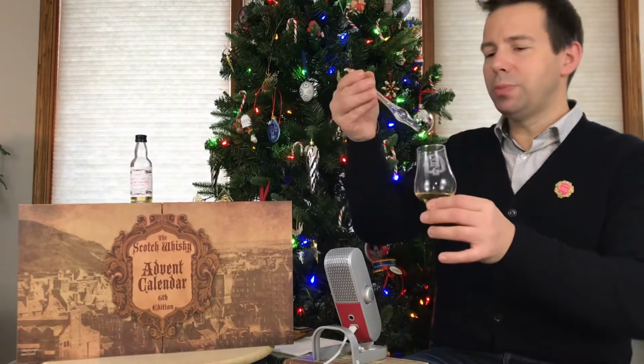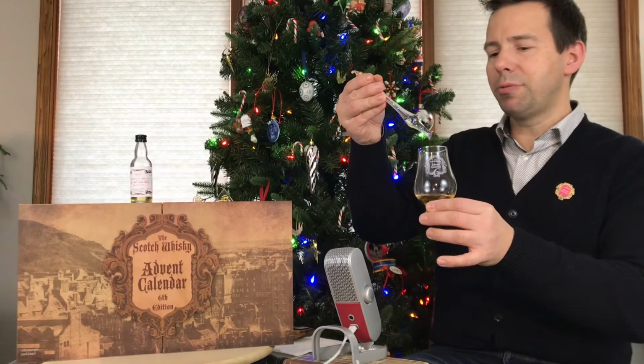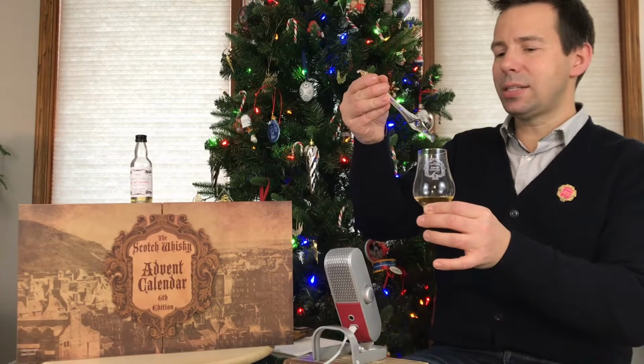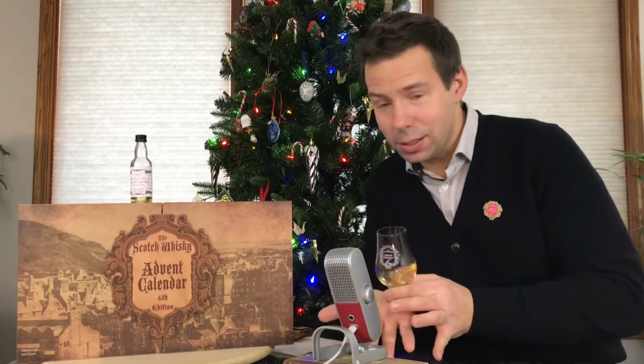And I'm using my new whiskey water dropper. Let's give that a little bit of water. Not too much. We're going to go with 1, 2, 3, 4, 5, 6, 7, 8, 9, 10. Ten drops. That's not quite a milliliter, according to science. This is telling me that it really does need water because of how dry and how oomphy it is. I know that's not a word. It's really got some heft.